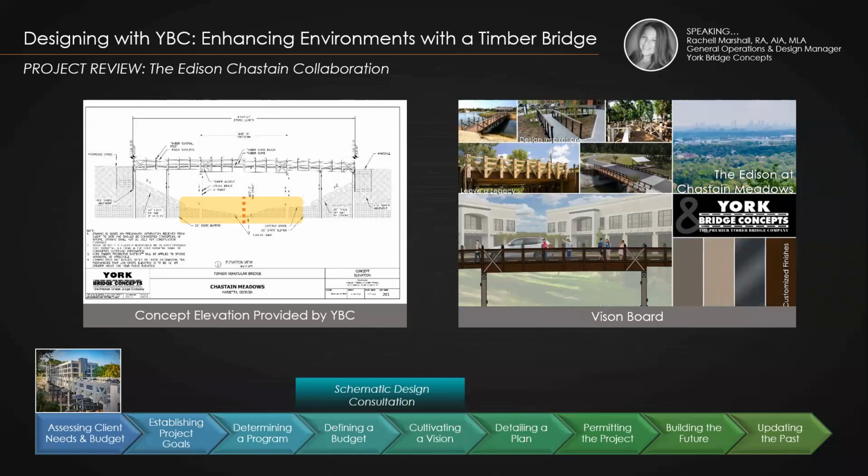Now we can free span up to 100 feet, but we want to think of budget, just like you guys want to think of budget. And in this particular case, we didn't have to go the full distance. We could stick with just this center portion.